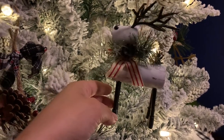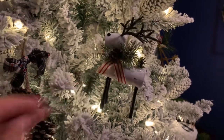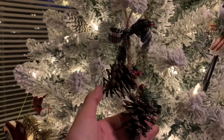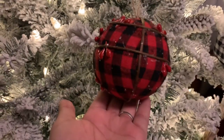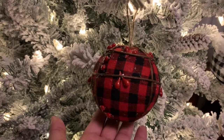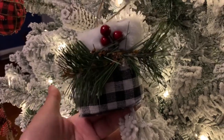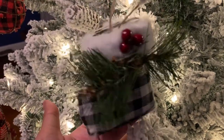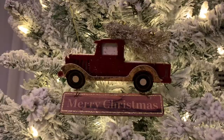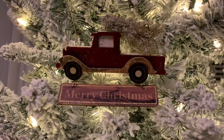This little reindeer came from Big Lots and it came in a pack of 3 for $6. This is a Dollar General item. I believe this was $1. This also came from Big Lots and it came in a pack of 3 for $6. These little plaid stockings came from Dollar General and they came in a pack of 3 as well. I believe that pack was $5. This little wooden ornament came from Big Lots and it was also a pack of 3 for $6.